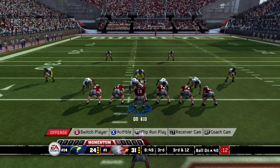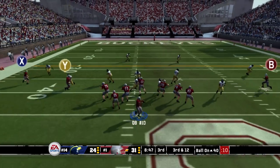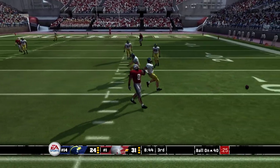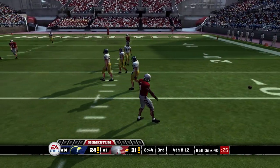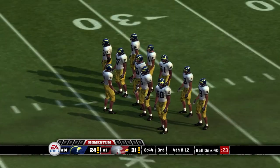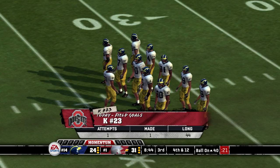Michigan lines up in a dime defense here. Drops back to pass. Looks. He's under some heat. Throws to the middle. And they couldn't hook up on that one. Number 8, the intended receiver on the play. Fourth and 12. And this will be a very long field goal attempt.